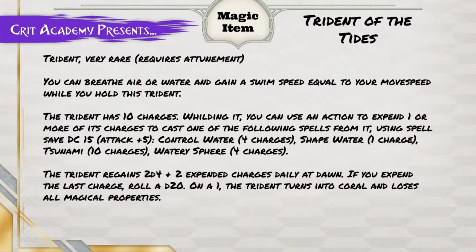While wielding it, you can use an action to expend one or more of its charges to cast one of the following spells from it at a DC 15 or a +5 for attack. Control Water, 4 charges. Shape Water, 1 charge. Tsunami, 10 charges. Watery Sphere, 4 charges. Now, Tsunami, I'm pretty sure, is a 9th level spell. It's pretty up there, so that's a big deal.